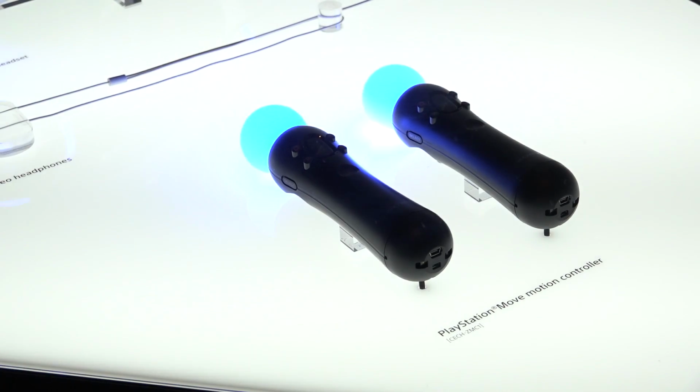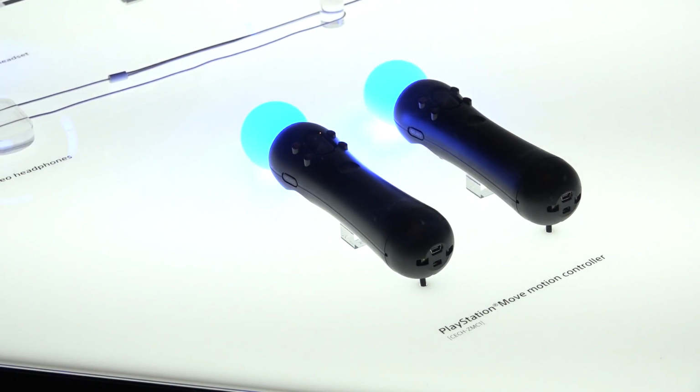Now the PS3 has the Move controllers. They've been out for so long. I think they're like $25 a pop right now on Amazon. You can buy them even cheaper used. The price is probably going to steady once PSVR comes out, because everyone's going to want one. So if you're going to invest in PSVR, you have a PS4 already, make sure you get those Move controllers.